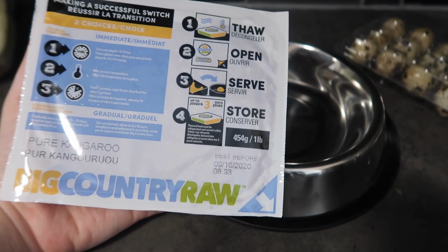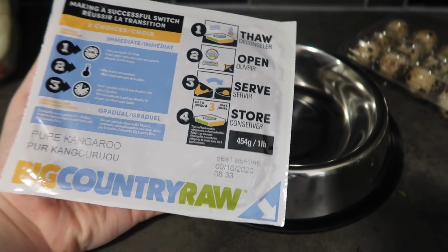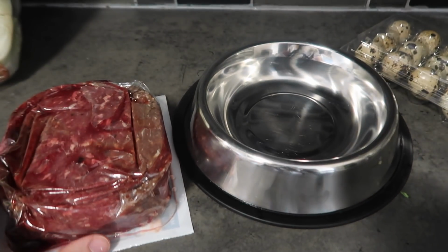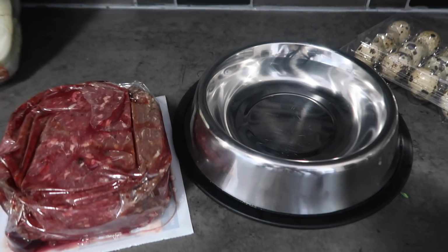Now when it comes to making her food, a lot of the times you'll see me DIYing it. I balance everything myself. I'll give her some muscle meat and some organ meat and bones, all of that. So I do all the balancing myself.